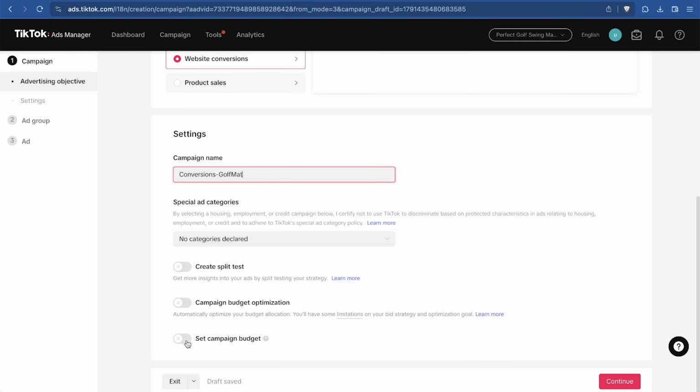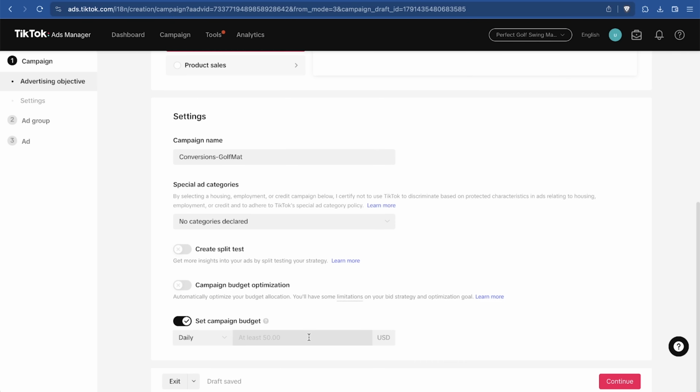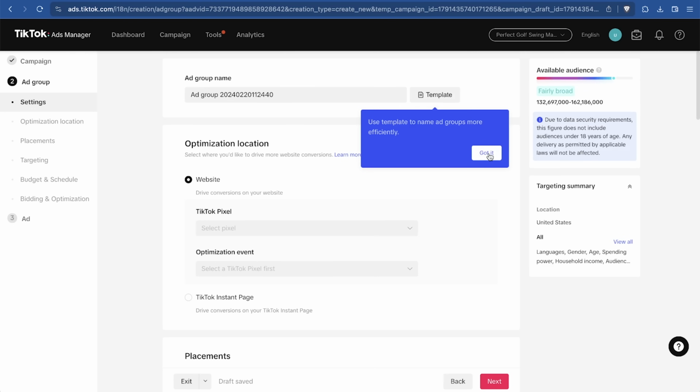I'm not going to do that right now. And we could set a campaign budget as well and just say for this whole campaign, don't spend more than, let's say, like $150. I'm just going to go with that for now. So we'll say continue. Now we have our ad groups.